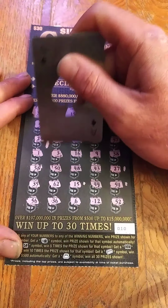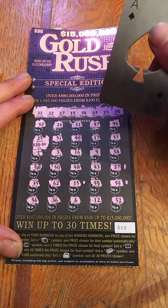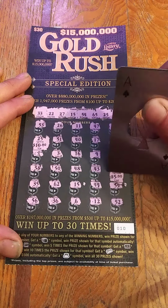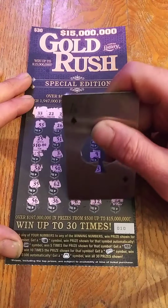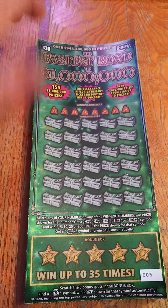Let's go ahead and scratch this 25 off. Small zeros, 10 bucks. Then we have the 27, 5 bucks. Another 5 bucks, the 15. All right, so we got a $30 break even on the Gold Rush Special Edition. So that ticket paid off. It's got our money back at least. Now we can move on to the big green ticket.